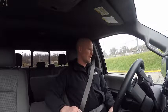Very happy with the truck. It pretty much has everything that we need or that we want. Would I like to have the nicer stereo system? Yes, definitely would like to have that, but you have to step up to a Lariat to get it.